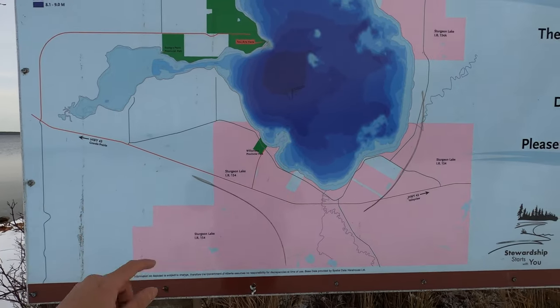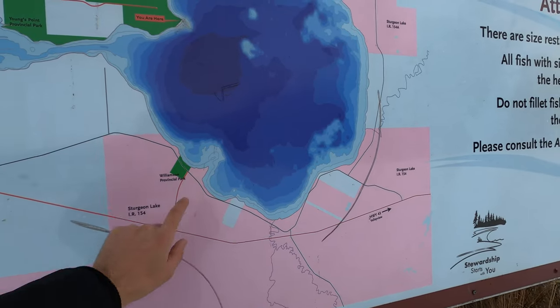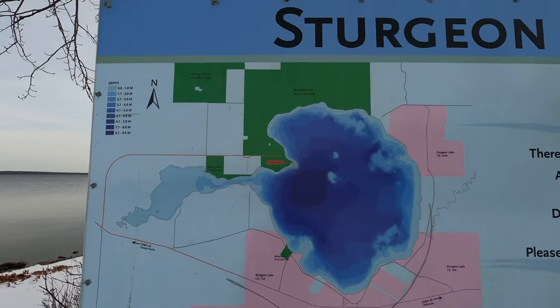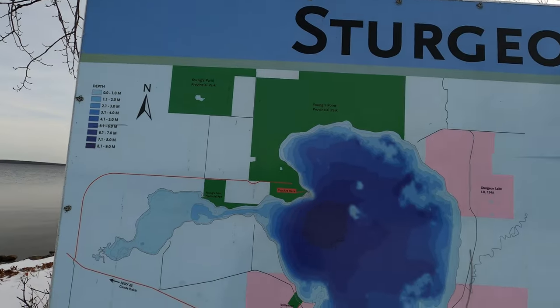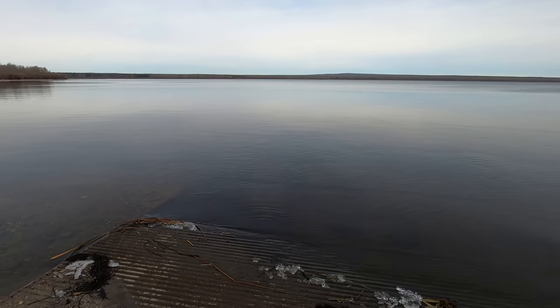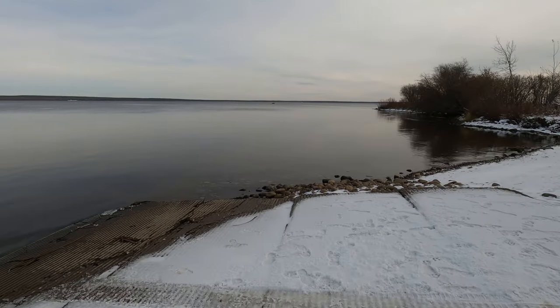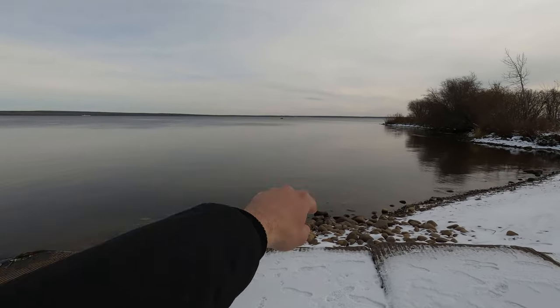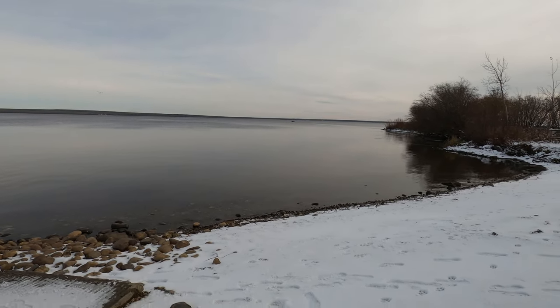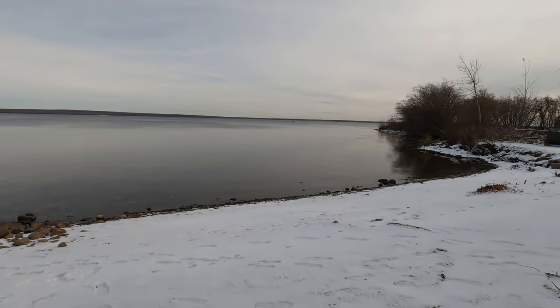And this is the other point here where you can go and camp at Williamson Provincial Park. But at Young's Point, you can obviously tell that they have a larger area here. It's Halloween day, October 31st, and it's still not frozen. And the crazy thing is, there's a bunch of guys over there. You can see them. They're fishing on Halloween day because it's still not frozen and it's still open.